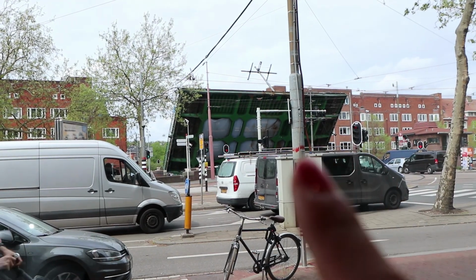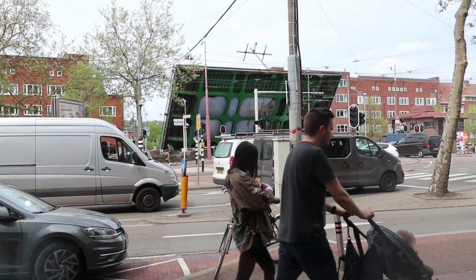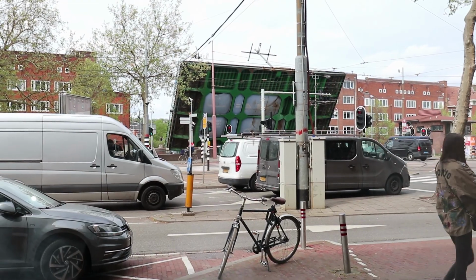That is a bridge across the road and it just completely like lifted up. I guess there's a big ship coming through soon, so we'll see.